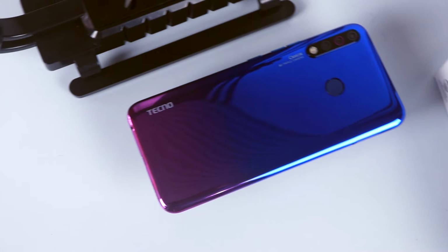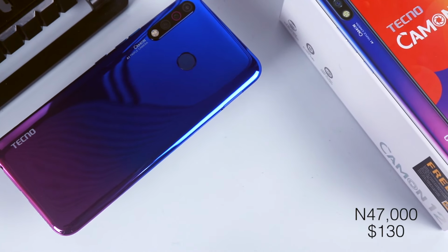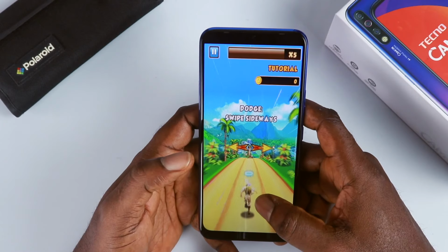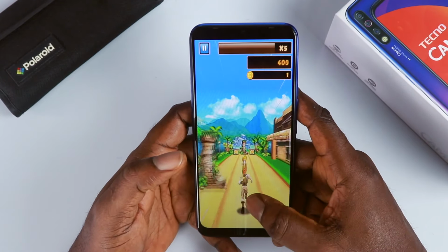So that is it guys. The Camon 12 is decent in almost every aspect, and I think at 47,000 naira or $130 it is a great value which you can never find elsewhere. It has a decent camera, it has one of the best designs in the segment, it has good battery life, and above all it is very affordable.